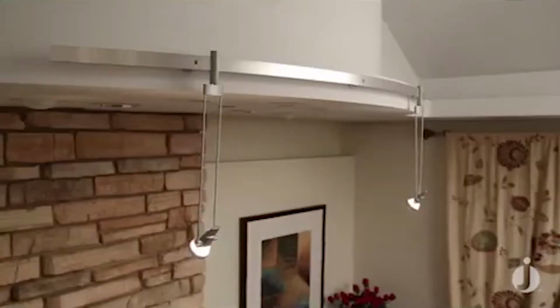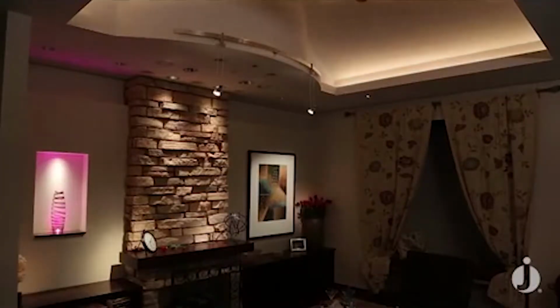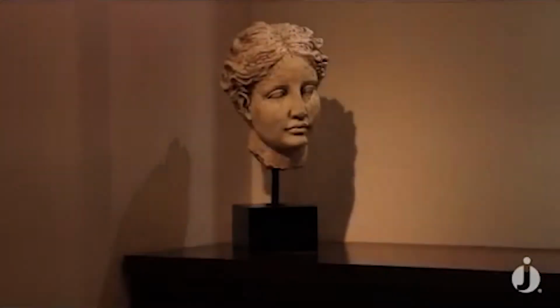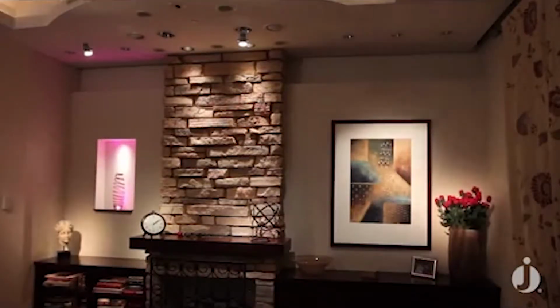We also have a curved, flexible, low-voltage track wrapped around our little bump out with some drop-down lights, lighting the clock and the little weather vane there. Here we're going to send a couple downlights down to put a little bit more general lighting in the space, and I'm going to use 3 hard, low-voltage PAR 36 accent lights to light the head statue in the corner, the vase of flowers, and the center of the picture.